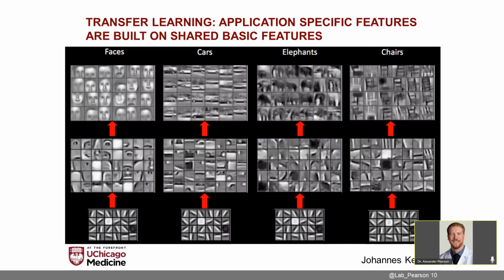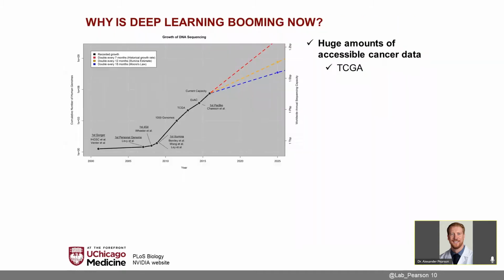So this same concept can be applied to a lot of different categorization tasks. In other words, the same set of basic components expressed on the bottom could be combined to make faces, could be combined to make cars, elephants, chairs. And in our case, we can combine those same imaging structures to make cells in tumors.